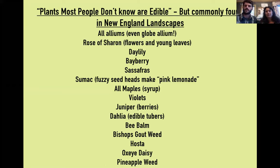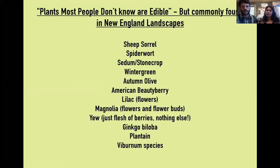Rose of Sharon, flowers are edible. Daylily. Many people have these plants. Many people have seen these plants and probably don't even really know that they're edible. Sheep sorrel, a common weed in the garden. Spiderwort, wintergreen, autumn olive, bada bing, bada boom.